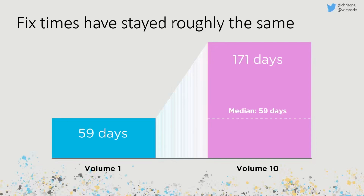We looked at, in volume 1 of our report compared to volume 10, the average fix time for a flaw, and we can see that it actually tripled from 59 days to 171 days. However, the median in the current report is still 59 days. The reason the average has increased like that is because of security debt.